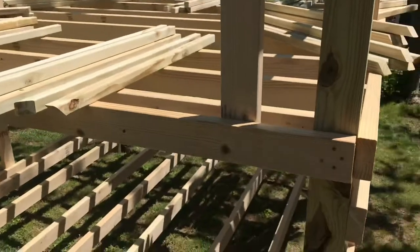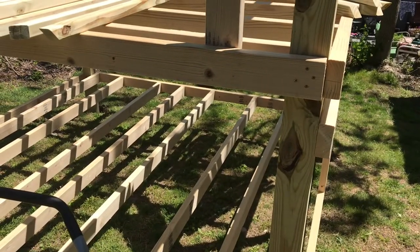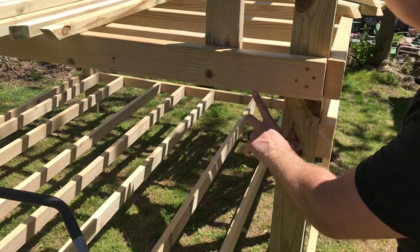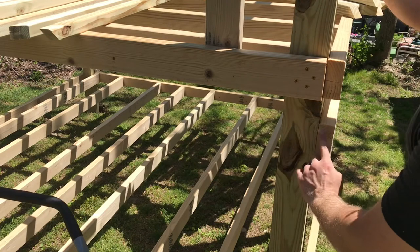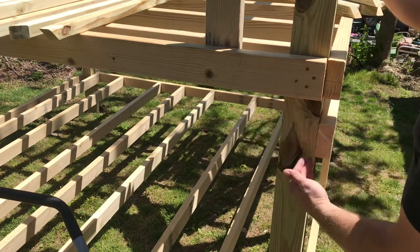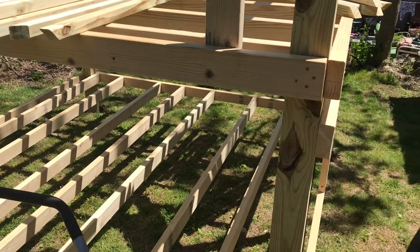My next little cutting project before I start attaching stuff to the playground today: I want to create some more braces, some angle braces here. I've marked out a piece of 2x4 that I'm going to cut some 45 degree angles on, so I can try to fit this up nice and flush and then screw it in, and do that for 16 spots today.